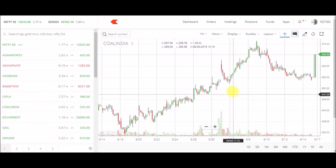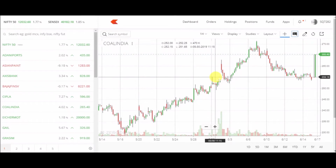Okay, now this is a very good example. You see, this was the high made by the candle. This was the low. The stock made a gap up. So there was gapping up, but the candle didn't break on the high side. The candle breaks the low, so we go for the downside, as there was the filling of the gap that was being made due to some news that came out of the stock.